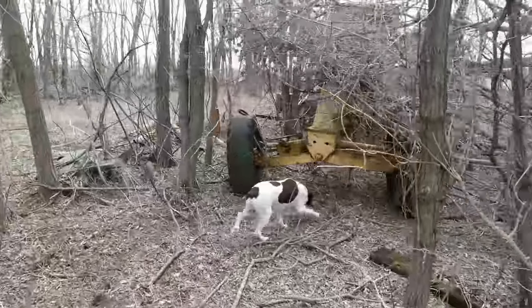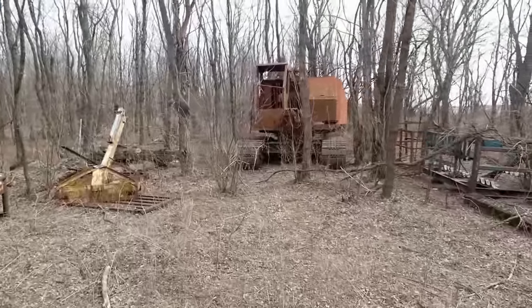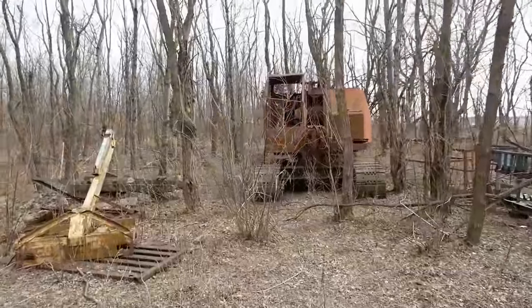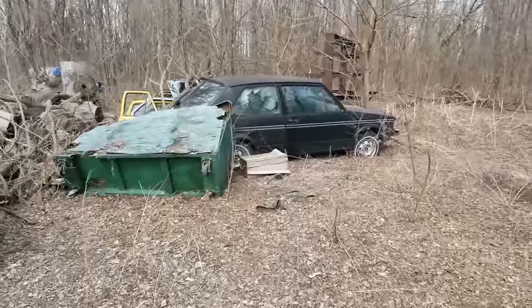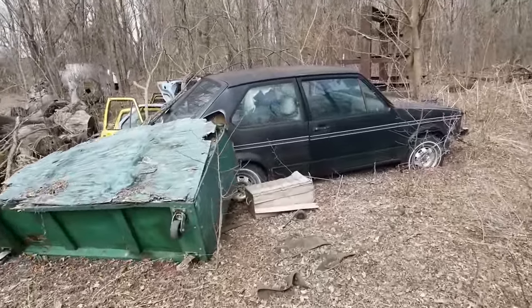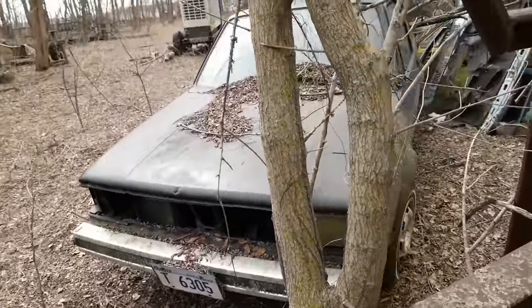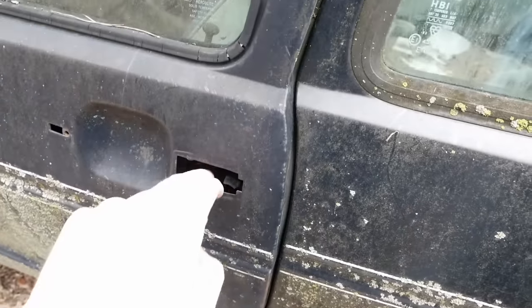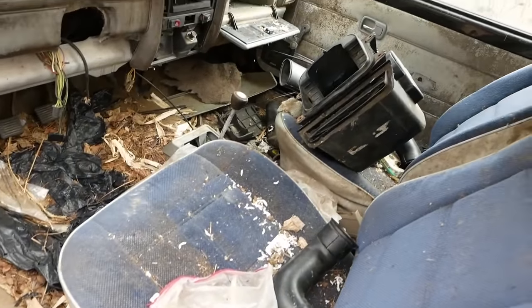Looks like the Allis-Chalmers grader is still there. And the old Insley. We took the boom off, but it's still there. Old backhoe truck. But we're here for this guy. I don't know if it has an engine or not. Let's see. There we go. Oh yeah. She's just mint.